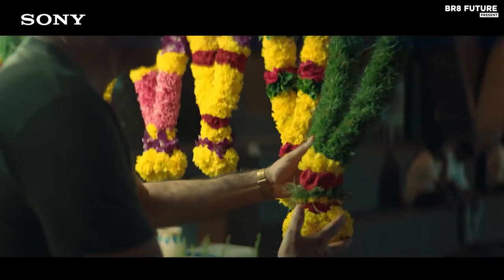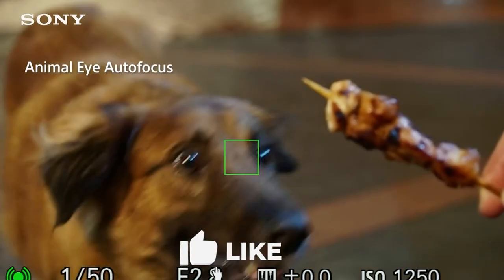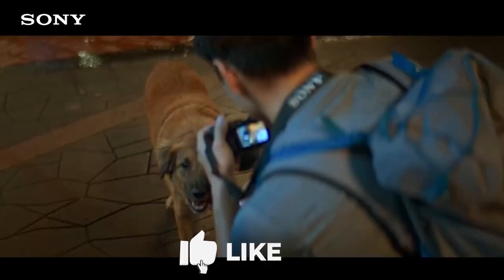If you're looking for an affordable mirrorless camera to begin your portrait photography journey, look no further than the Sony A6400, our number 5 pick. This portable crop sensor camera comes with a sturdy build and a high-resolution APS-C sensor, making it an ideal option for those on a tighter budget.